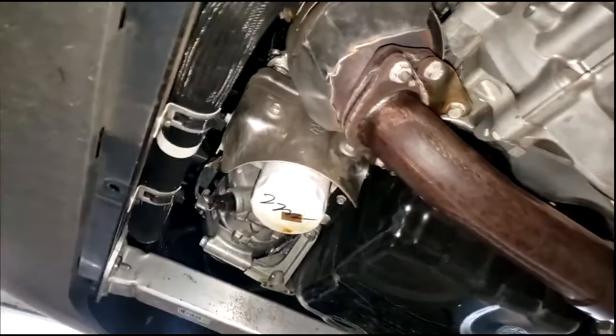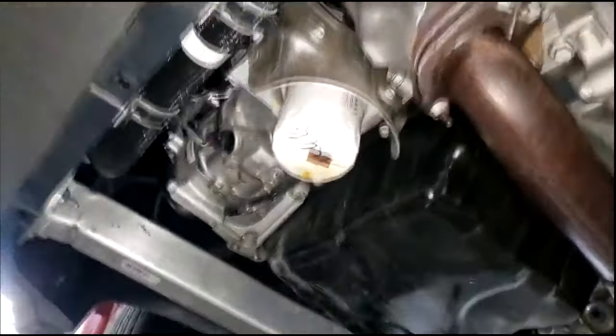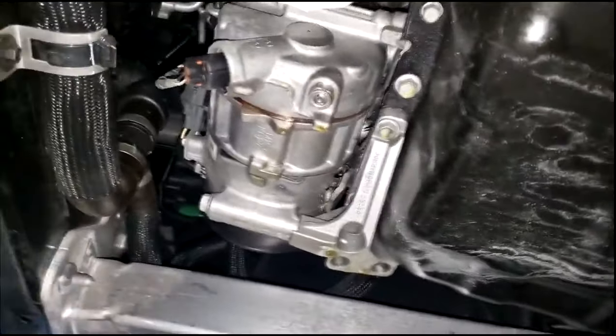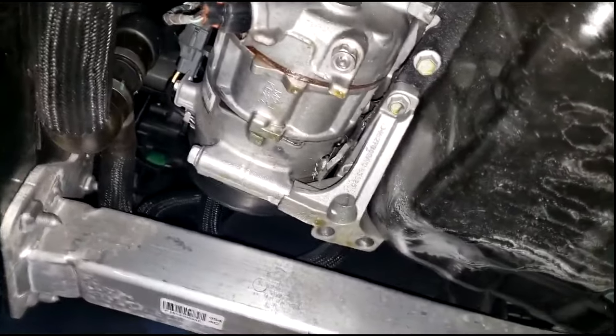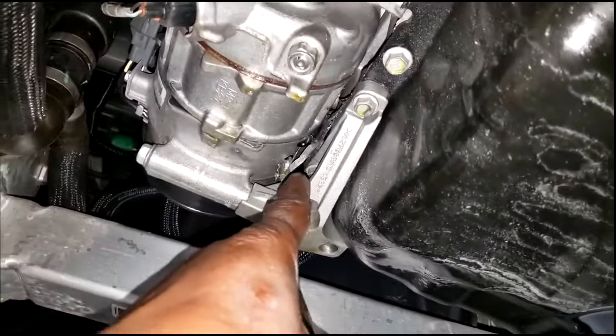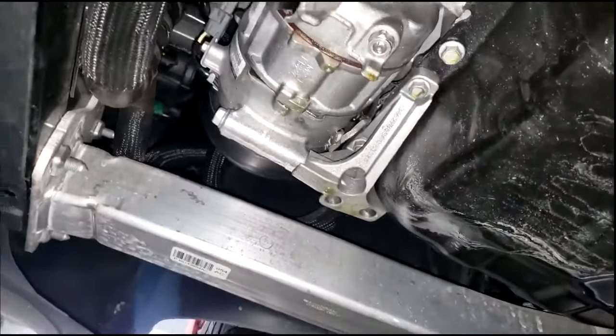All right, guys, I had to get the cover off because I have to get a closer view and a picture. Now this picture is for the insurance company. I think this is going to end up going through insurance. Quite frankly, guys, it probably should. This is unexplainable.